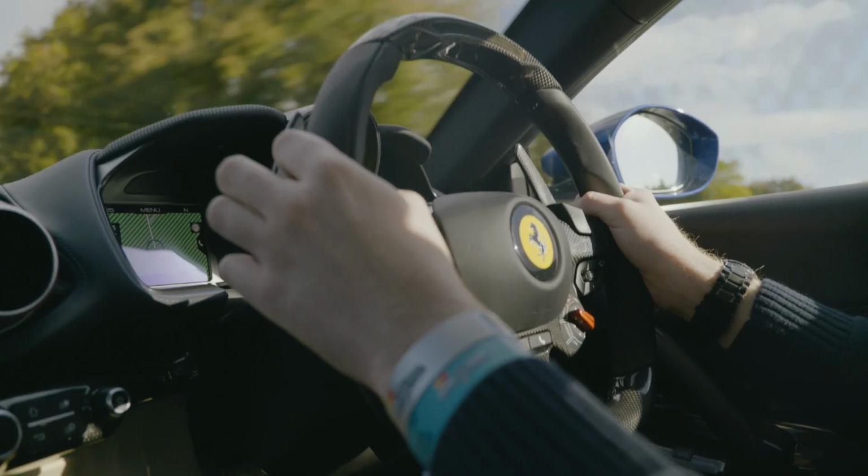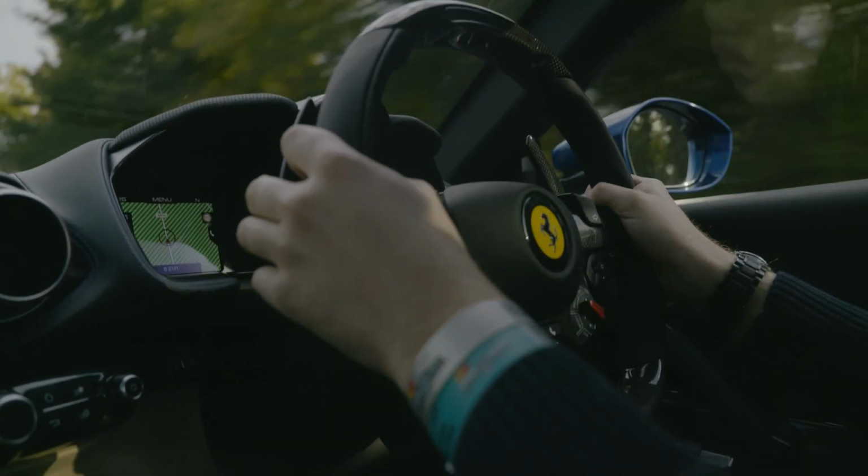There's something about the way that the 812 GTS feels that makes it feel secure. And then as you drive it, the more you're driving it as the sun comes up and it's a beautiful morning, those tyres start to get warm. And that feeling of squirreliness just disappears.